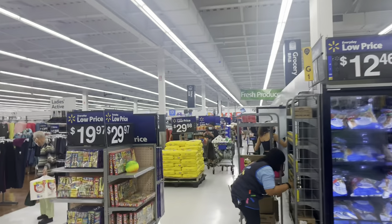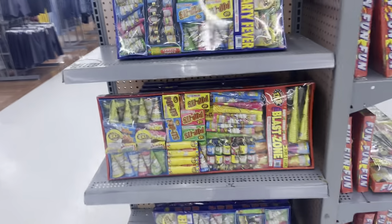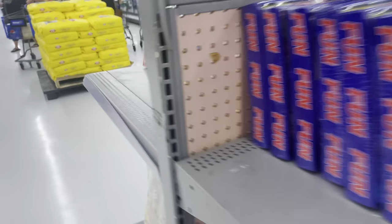Let's go to the back. I see some baby stuff in the back. Oh, they have, just like in California, no real fireworks. So a lot of poppity pops. Do they have some spam smoothies? Oh yeah, there might be a spam clothing section.